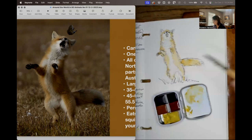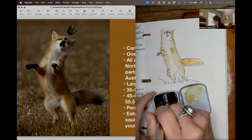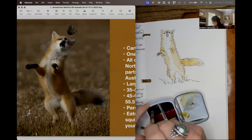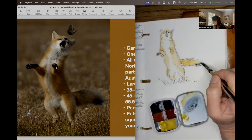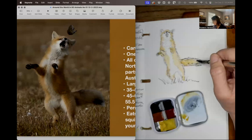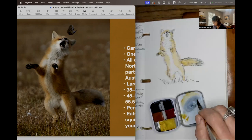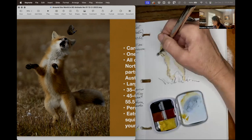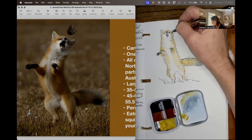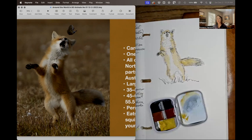Okay. And then ultimately we'll want to go in and create some darks. We've got a lot of other animals to do. This is ambitious. So I think after adding a little bit here, I'm going to move on. Really dark paws. That's kind of fun. So you can keep working on refining your fluffiness and adding some detail in here.